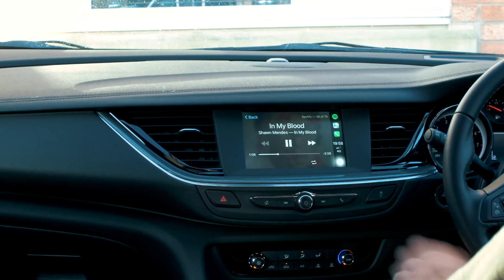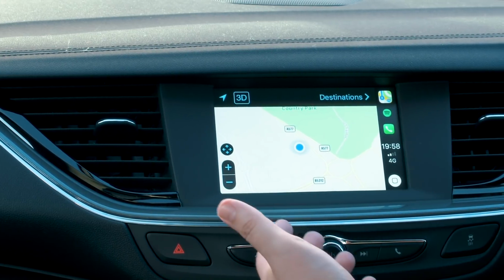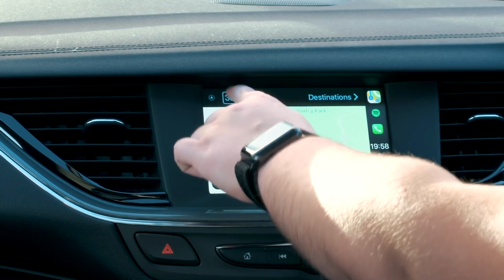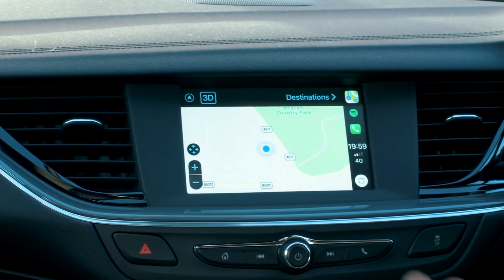If you're an Apple CarPlay user but not a fan of Apple Maps, iOS 12 is bringing third-party support for navigation services such as Google Maps and Waze. It's not available on this current build, but it's nice to see more apps making their way to CarPlay.